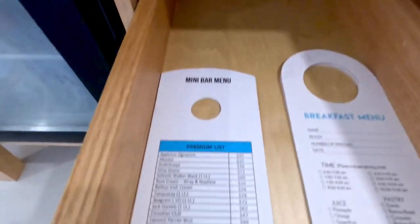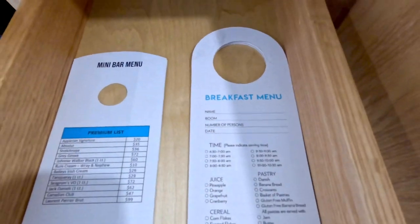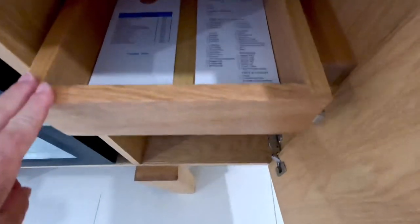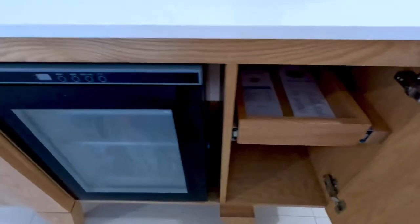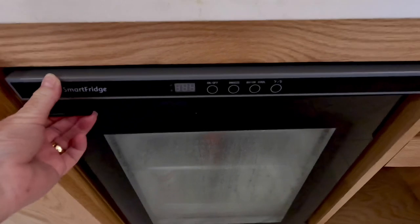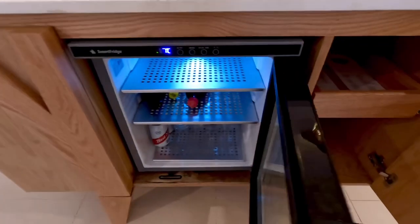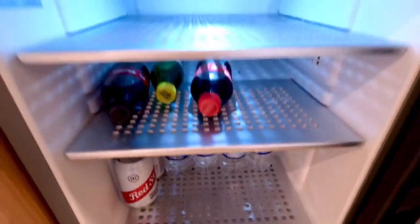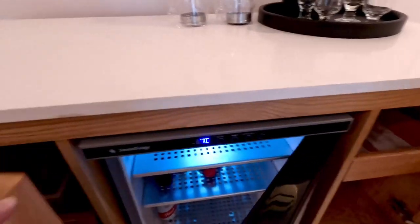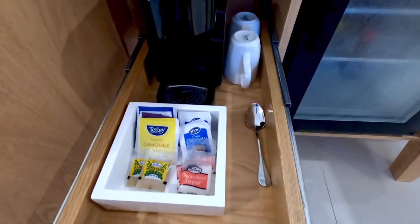Each room has door tags so you can order room service or request your in-room bar to be stocked for you. The other door has a tea and coffee service that you can make in your own room each morning.